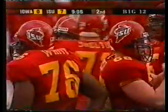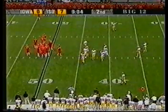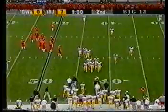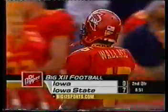Well, he's going to call a timeout with 8:51 left in quarter number two. Not sure what he saw in the Iowa defense. We'll step aside. Iowa State leads by 7. On this Saturday after Thanksgiving.